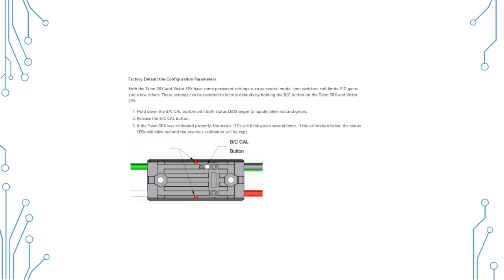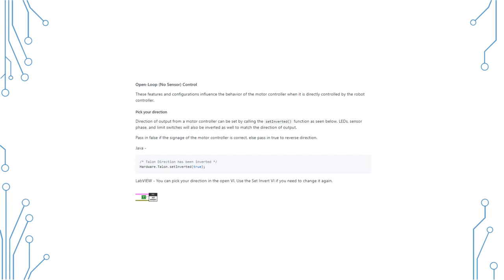Continuing down on the Phoenix documentation, only part of it is shown here where we have the procedure for defaulting the talent via the BC Cal button. In seasons past, or with previous seasons firmware, that would just default the PWM Cal. But again, this year, it defaults all of the configurations. So you know you can cleanly start with pristine values and all your configurable parameters. This step is part of a broader step that we document in the Phoenix documentation for how to go about general hardware testing your motor controllers.